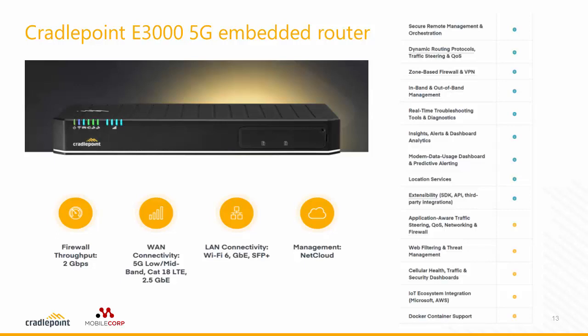The next one is our E3000 branch router. It is the world's first 5G embedded router. Again, it's got 2 gigabit firewall throughput, WAN connectivity with 5G low and mid-band, and a Cat18 LTE modem inside as well. All of your regular LAN connectivity types, Wi-Fi 6, gigabit ports, and SFPs, and again, it leverages the NetCloud Manager portal for management.